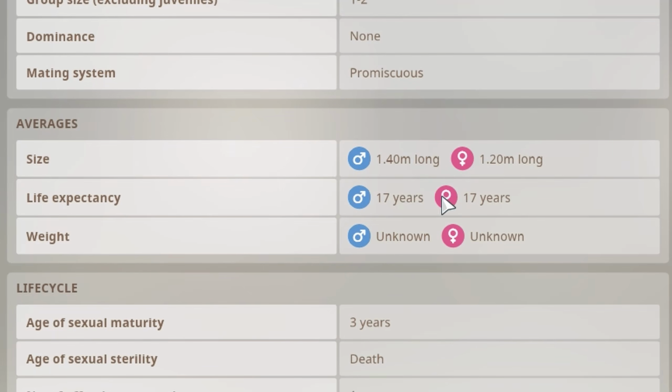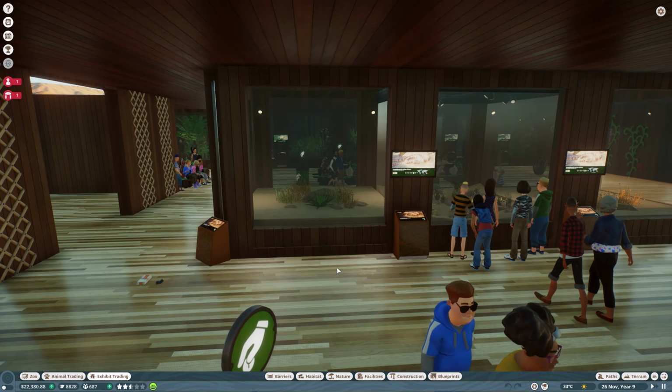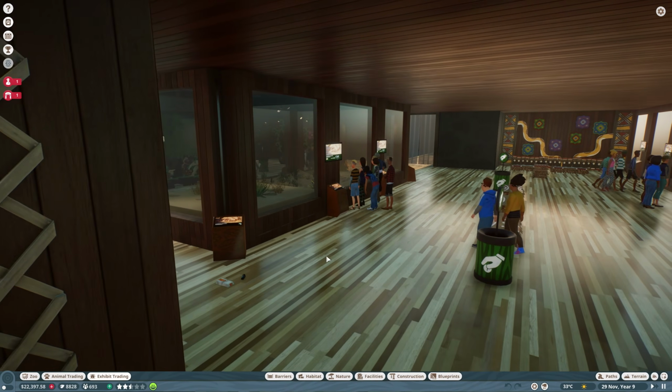How long do they live? They live for 17 years. Wow. Oh, and they can get really long as well. 1.4 meters. That's crazy. Sexual maturity is 3 years. So our little one for the breeding program isn't going to be able to breed yet, but that's fine. They can have some time just growing up, seeing the sights before they start breeding.